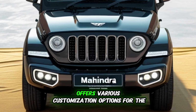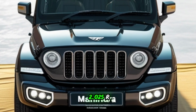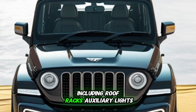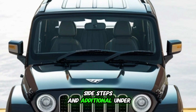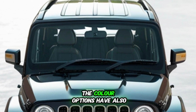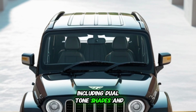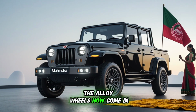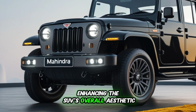Mahindra offers various customization options for the 2025 Thar, with a range of accessories including roof racks, auxiliary lights, side steps, and additional underbody protection. The color options have also been expanded, including dual-tone shades and matte finishes for a more premium appeal. The alloy wheels now come in different designs, enhancing the SUV's overall aesthetic.